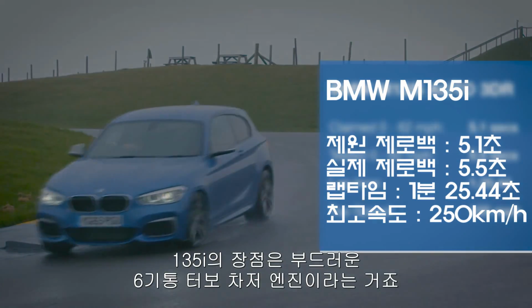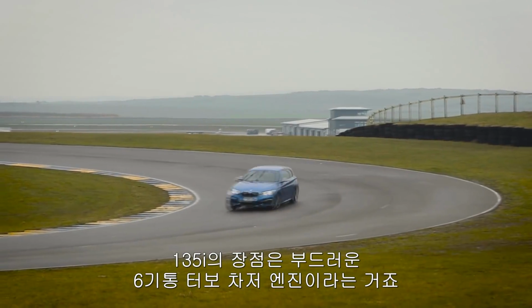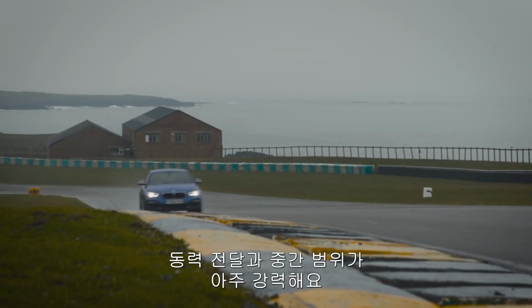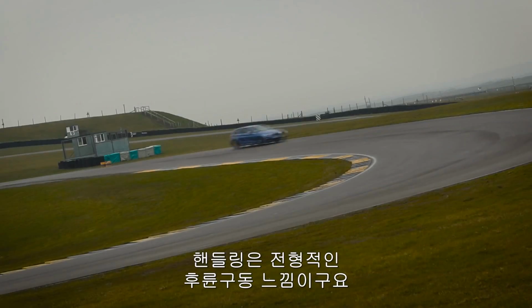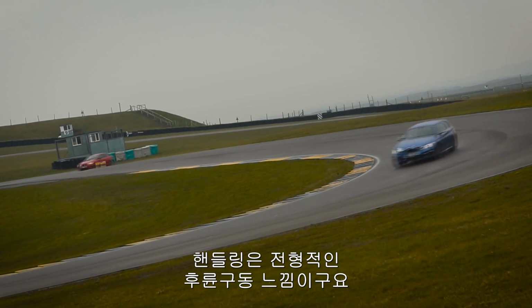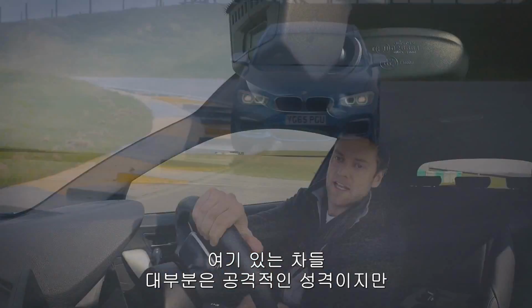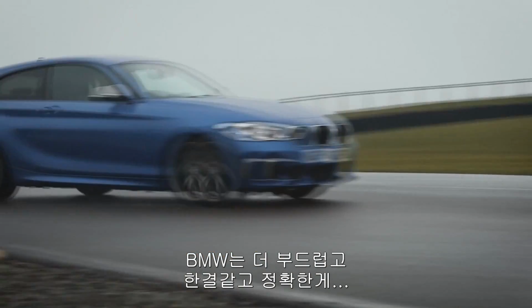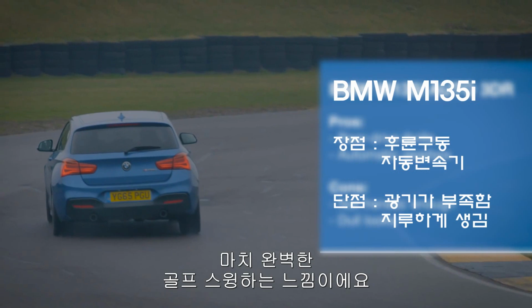The best thing about this 135i is the creamy turbocharged straight-six petrol engine, which doesn't feel turbocharged. You've got this wonderfully linear power delivery and an almighty mid-range, which I admit doesn't feel very hot hatchy. The steering's a bit vague for this rear-wheel driver, and whereas most of the cars here like being driven quite aggressively, to get the most out of the BMW actually requires smoother, more consistent, more precise inputs, kind of like you're perfecting your golf swing.